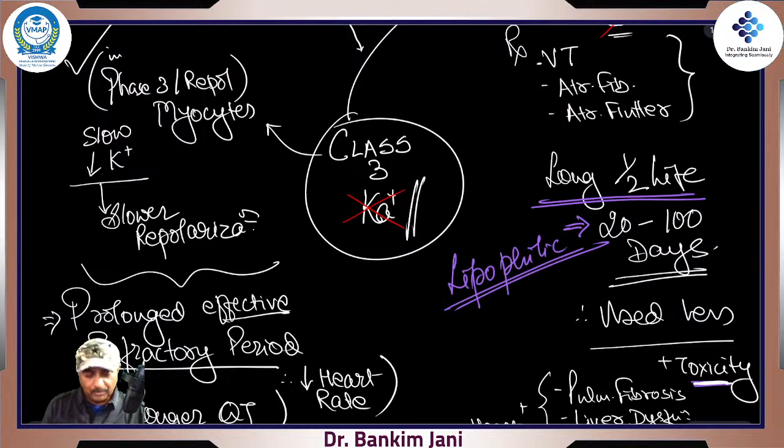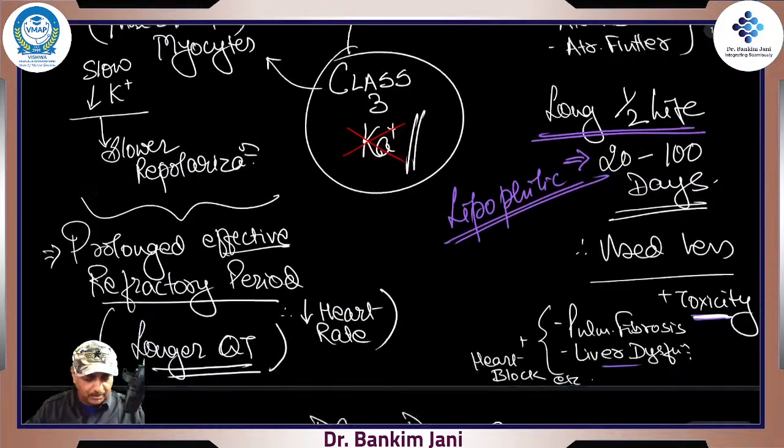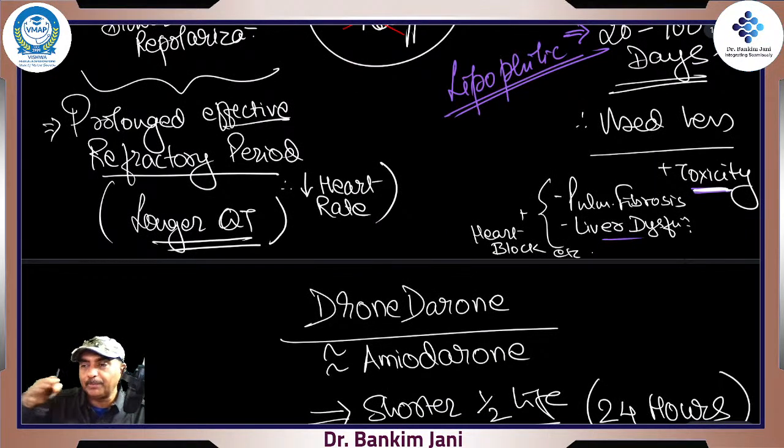When potassium is involved, obviously it comes into the picture in the repolarization phase. So this is the phase which would be affected, and it would be prolonged. Here we have Q, R, then S, and then the T. So this QT interval on the ECG would be prolonged. Makes sense, because only potassium is getting affected. Potassium blockade leads to a long repolarization wave, so a longer QT interval.